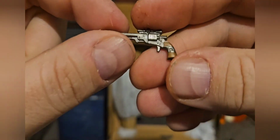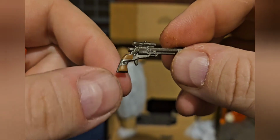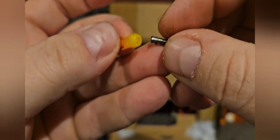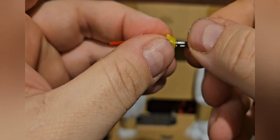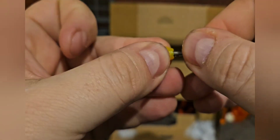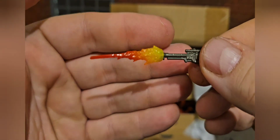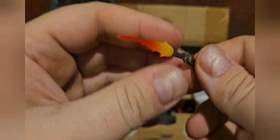We've got one of Cad Bane's blasters. Once again, another great example of Old West look. Paint on the grip. Little peg hole there for this. Now this blast effect goes both in and over. So, kind of slides on like that. And in fact, it looks like it should be keyed because of that underneath there, but it's not. That's more of like a stop point. So that's the effect we get. I like it.